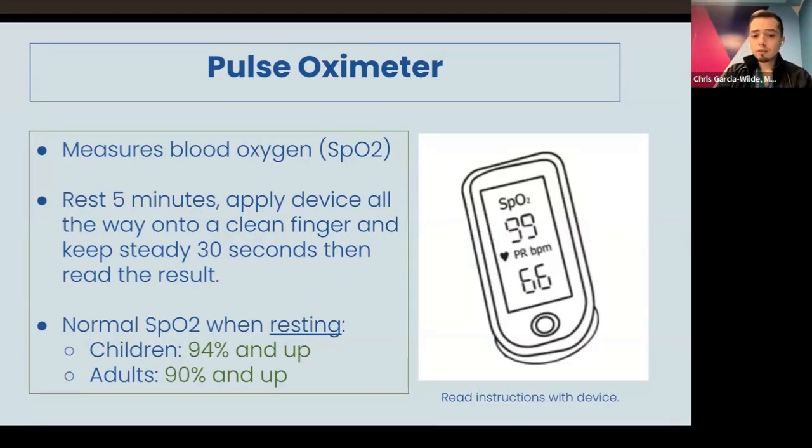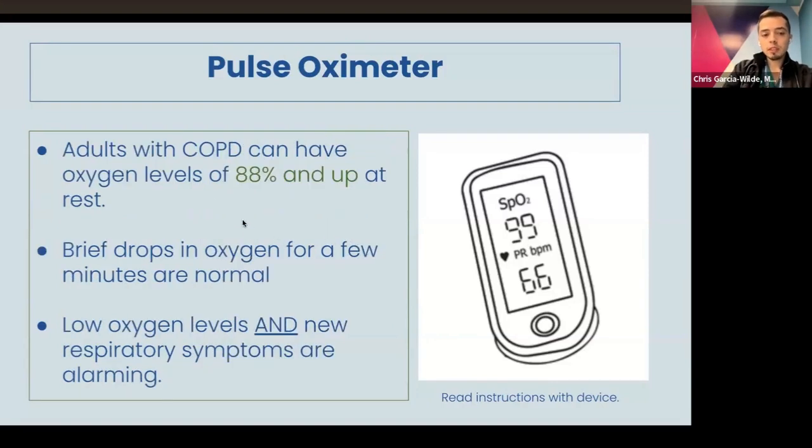Keep it steady on your finger for 30 seconds to a minute. Make sure your finger is clean, and then you can interpret the numbers. If you just put it on your finger really quickly and look, it may not be an accurate reading. So take your time with the pulse oximeter. There is no rush with it. A reminder, people with COPD can have a lower oxygen level, and 88% can be acceptable at home. And then a brief drop in oxygen for a few minutes is normal, especially if you just were walking around or doing exercise. Just take a seat and then remeasure it.